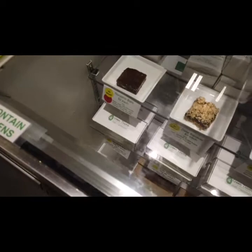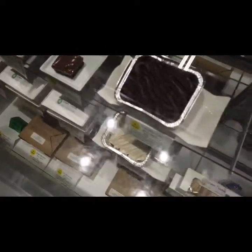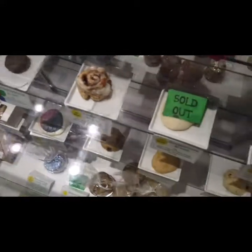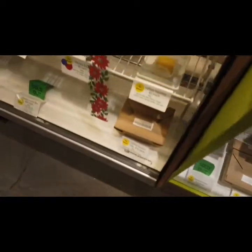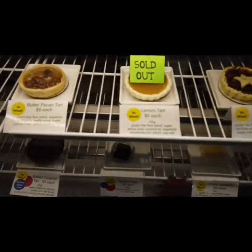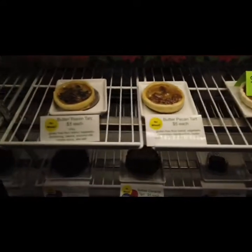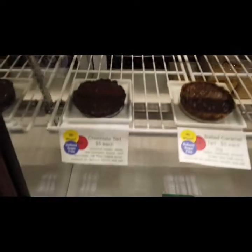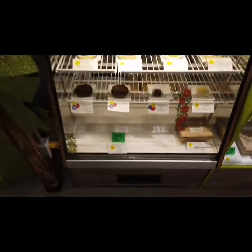Alright, let's take a little closer look. They have their Nanaimo bars, date squares, all vegan friendly. Cinnamon roll, so delicious. And also we have here a minced tart, as well a lemon tart, butter pecan tart, and their raisin butter pecan tart. So if you guys come by here at the market, make sure to check them out.